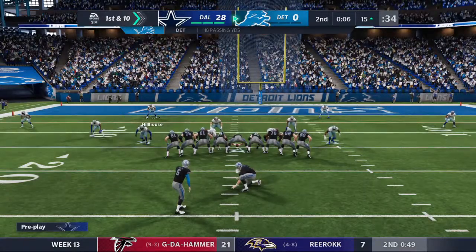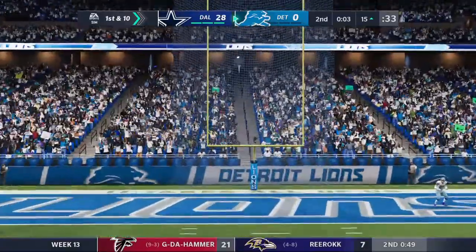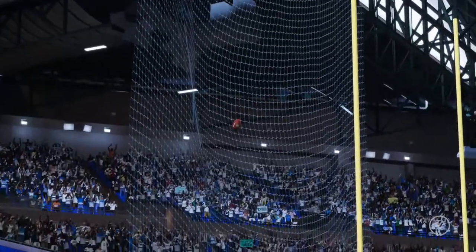Yard attempt. And the 38-year-old vet able to split the uprights. And that drops a deficit from 28 to 25. Lions 3.